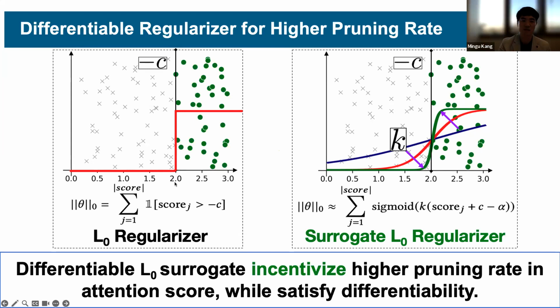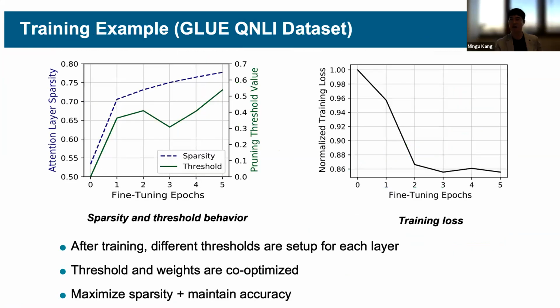If the value is bigger than something, then it is unpruned, so please count, give the 1 point deduction. Otherwise, if it is pruned, then 0 point deduction. So based on the sigmoid function, we can sort of emulate that behavior, but still it is differentiable. Based on these kinds of mathematical tricks, now the training works magically.